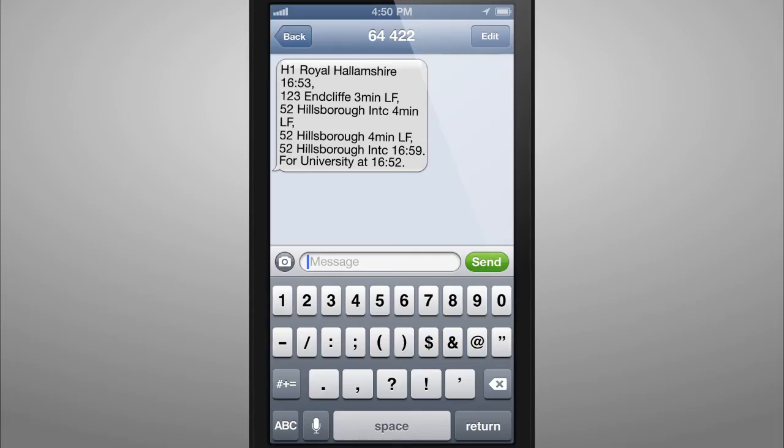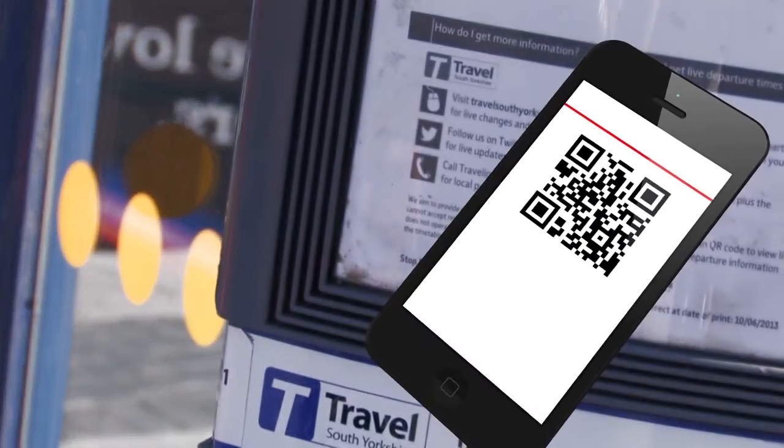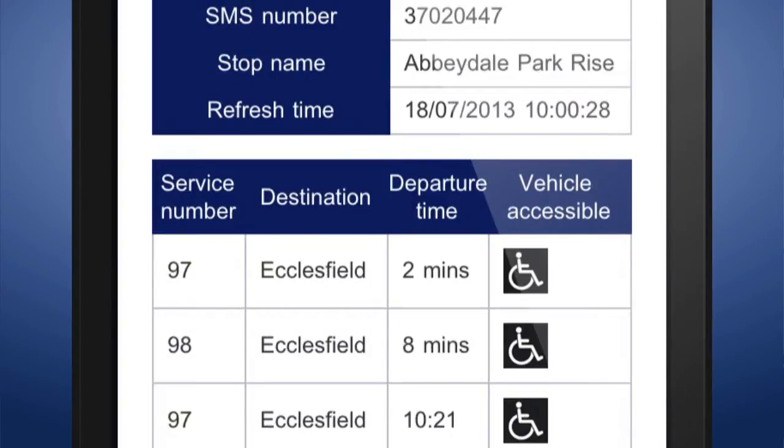Another option is to use your mobile device to scan the QR code on the timetable carousel. This will give you live departure information. You may need to install a QR code reader to scan the codes.